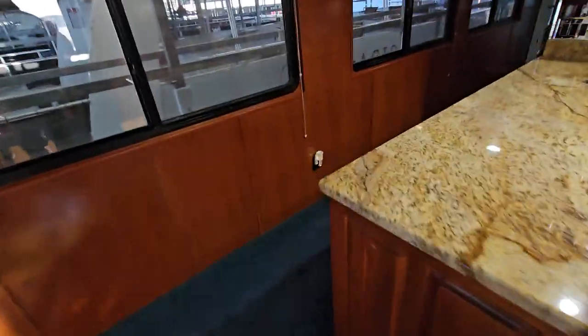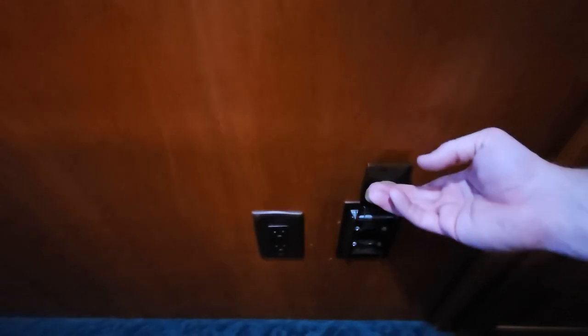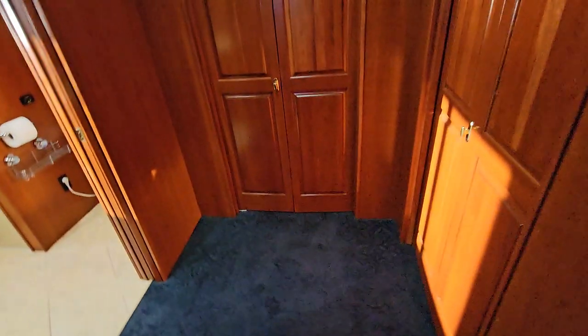Then we walk down the hallway to the master bedroom. This is a utility closet. It's got the central vacuum system in it. All along the boat, upstairs and downstairs, you have central vac. You just plug into those and you can vacuum the whole boat. Super powerful vacuum. Then we've got his and hers closet. This is the master bedroom.